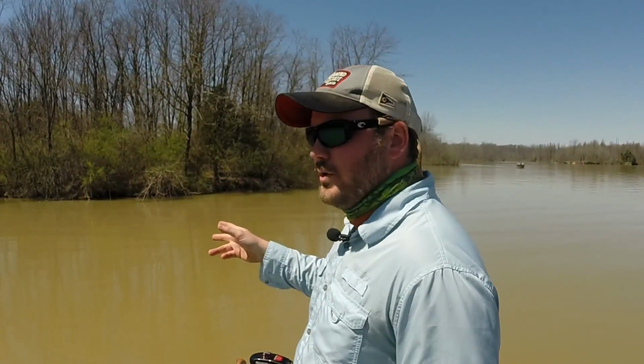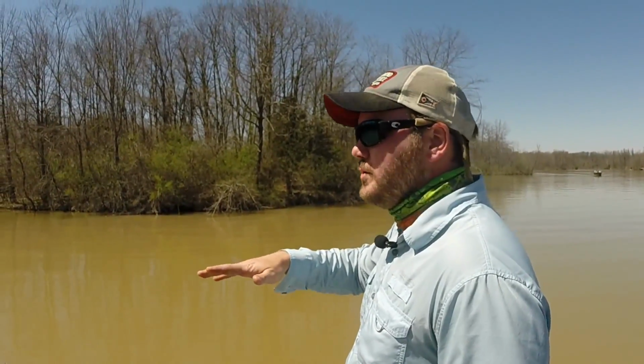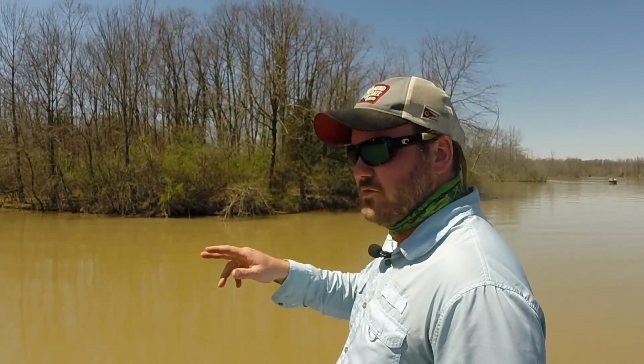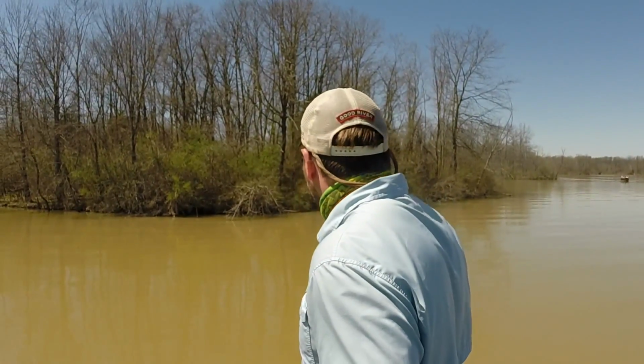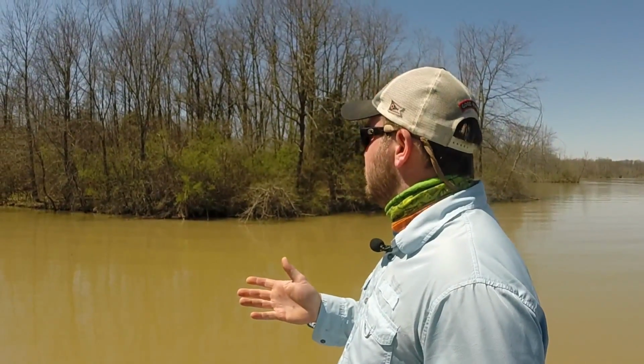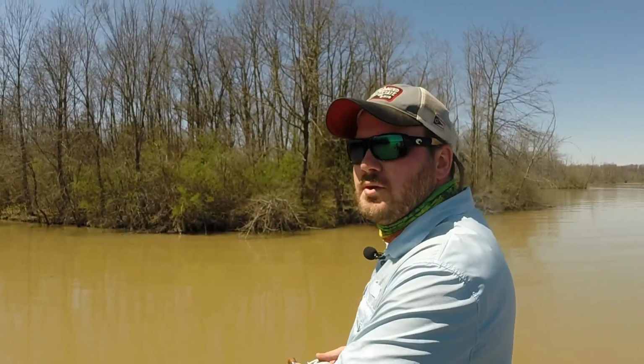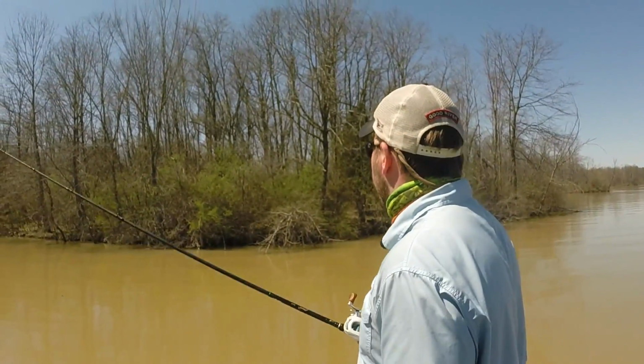Now, if we're flipping through and we get bit on the brushy stuff, this is an area to come back into and really spend time and flip all that brush. But right now, we're just kind of going to cover water and focus on the hard targets, the actual logs and the base of the trees.